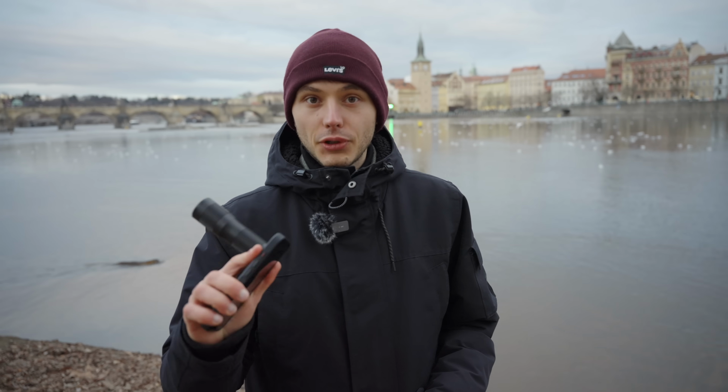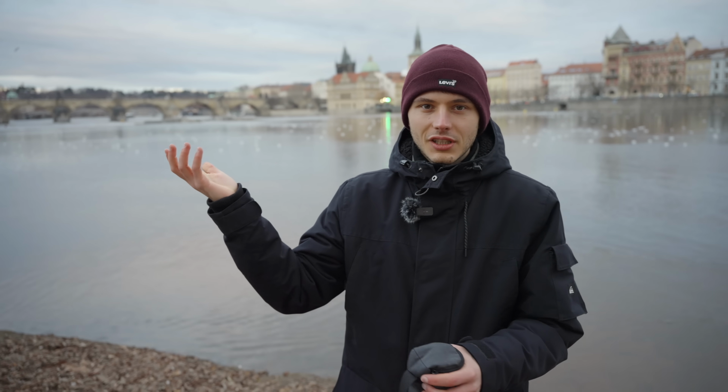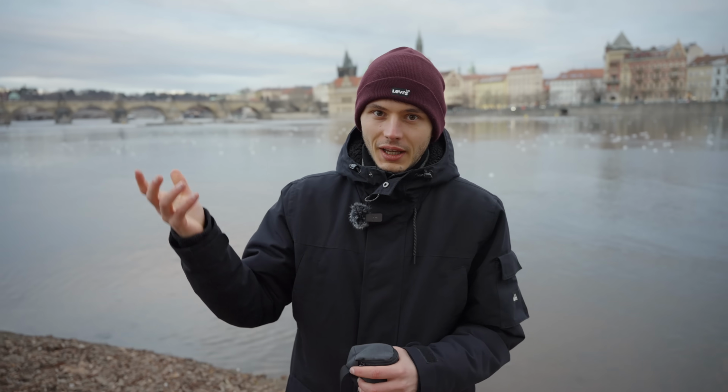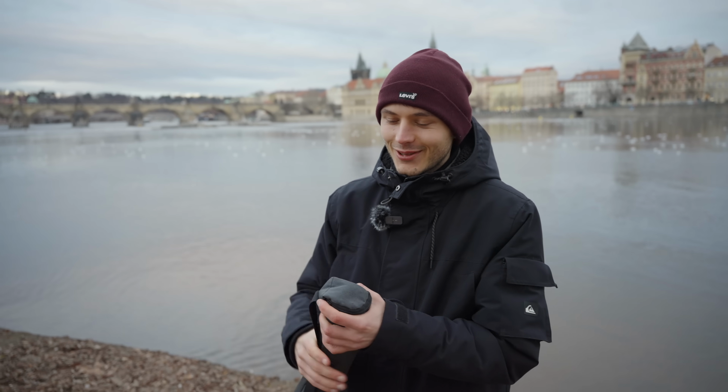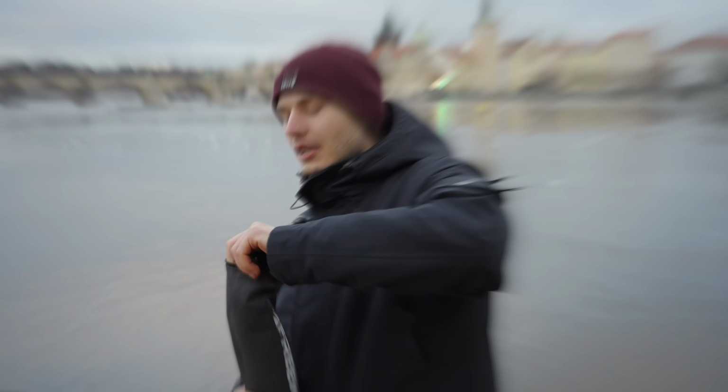And a little heads up for you guys, if you want to film or take photos with this lens, nobody uses telescopes for stars or moon handheld. It's crazy, right? So you need a tripod. That's what we're gonna do. I have a tripod right here.